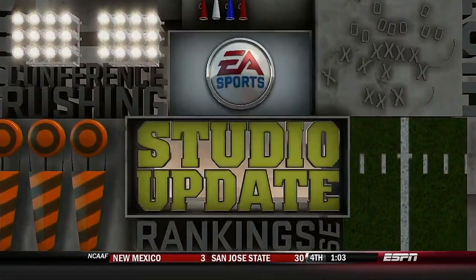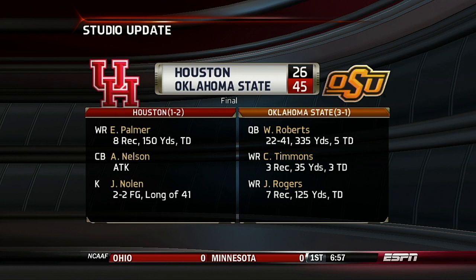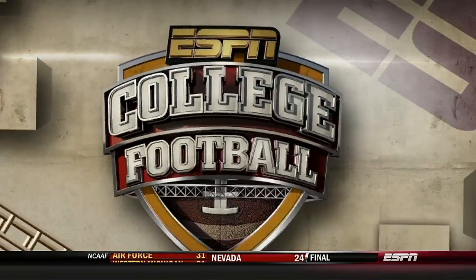Let's go to the studio for this Reese Davis update. They are lighting up the scoreboard again in the Big 12. And for Houston, they've dropped two straight. And for Roberts, he was unstoppable. 5 touchdowns on the game. Best way to describe this kid, straight warrior. The Cowboys cruise by 19.